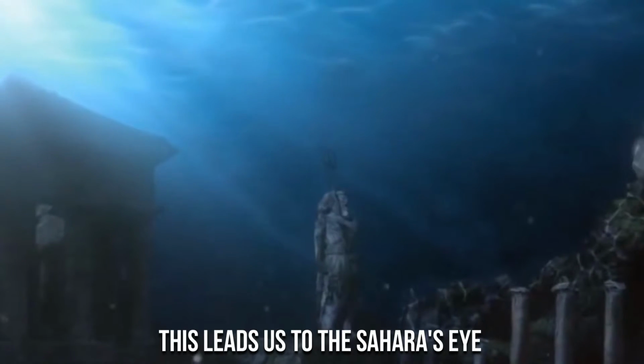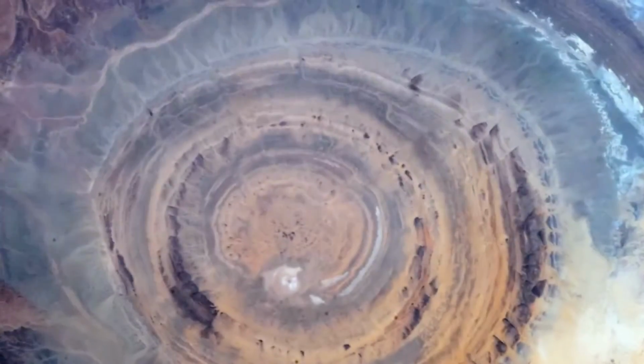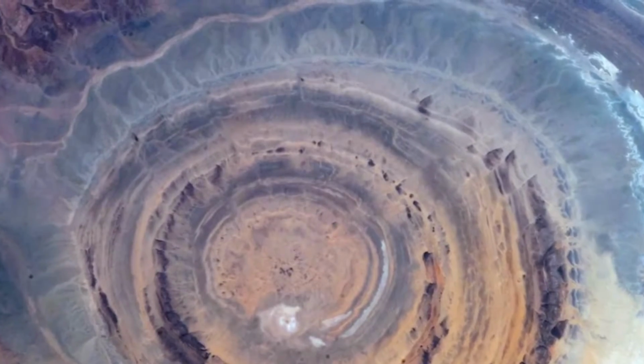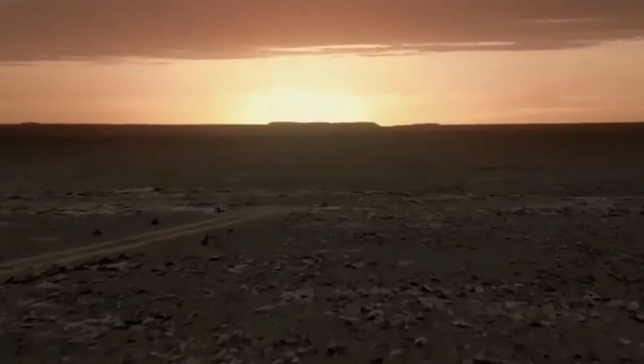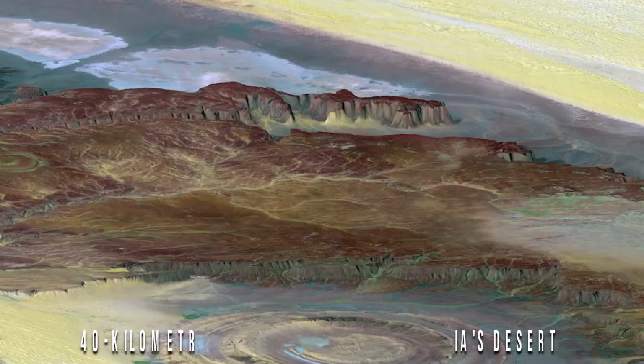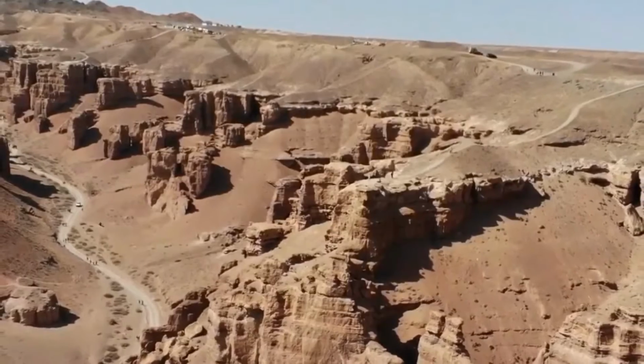This leads us to the Sahara's Eye, commonly known as the Richat structure or the Guelb-e-Richat. It's a geological structure in the Sahara Desert that looks like a massive bull's eye. The formation spans a 40-kilometer wide swath of Mauritania's desert. For millennia, only a few nomadic tribes in the area were aware of the creation.